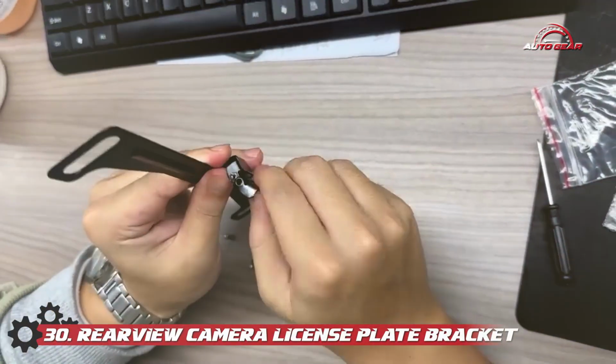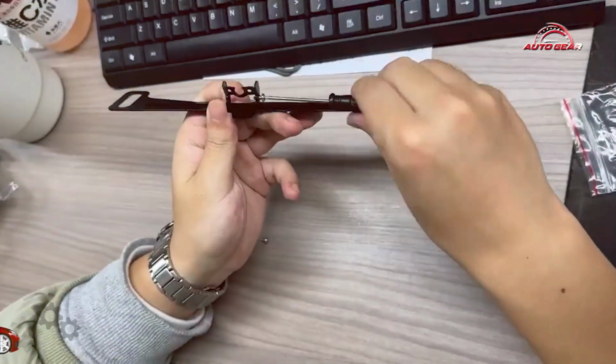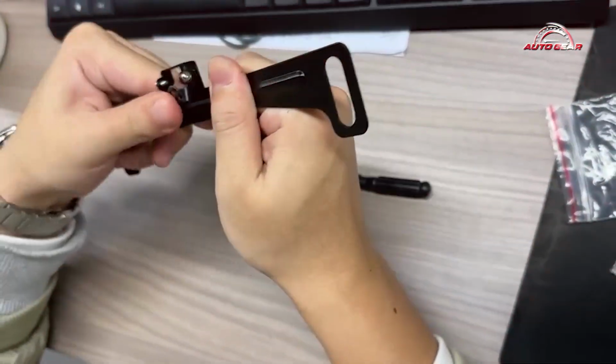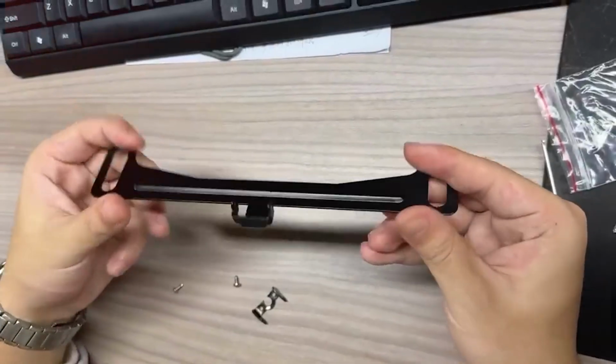Number 30. Rear View Camera License Plate Bracket. Getting a clear view behind your vehicle is easier with the Rear View Camera License Plate Bracket. This device replaces your standard license plate frame with a built-in backup camera. This gadget solves the blind spot problem and the risk of backing into obstacles or pedestrians.